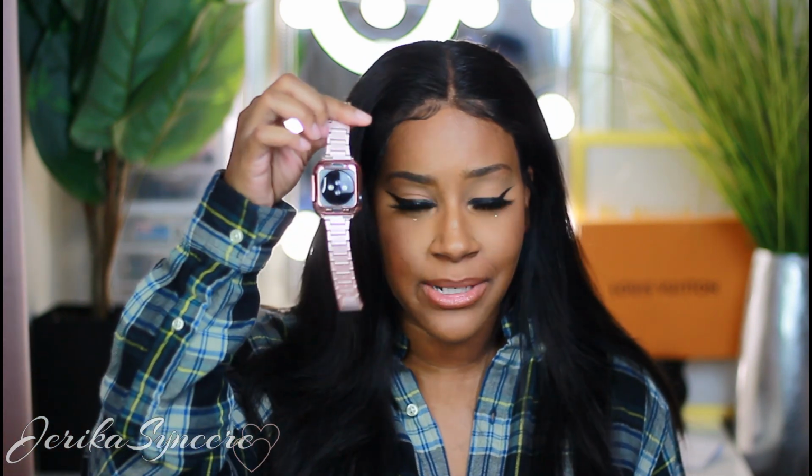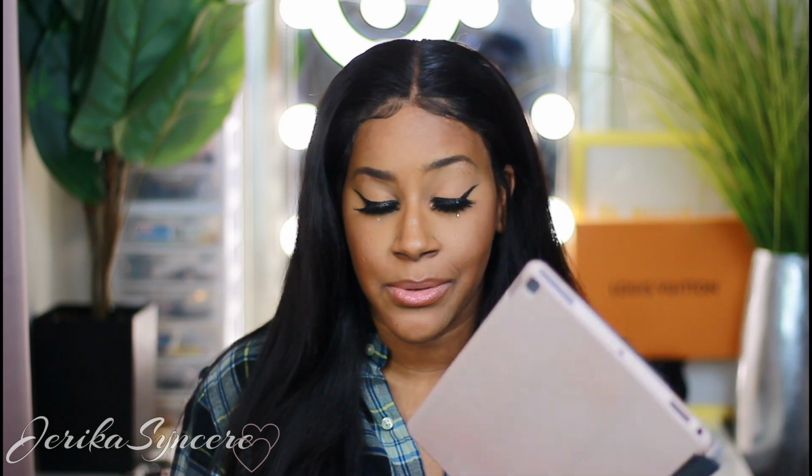I got mine in the color pink because I'm obsessed with rose gold and pink. I don't know what it is, but I'm just obsessed with rose gold and pink. Like, my bedroom is pink, white, and gold. I don't know what it is, y'all. But, you know, my Apple Watch is rose gold. My iPhone is rose gold. My iPad is rose gold. This is pink. They didn't even really have rose gold, so I just got pink.